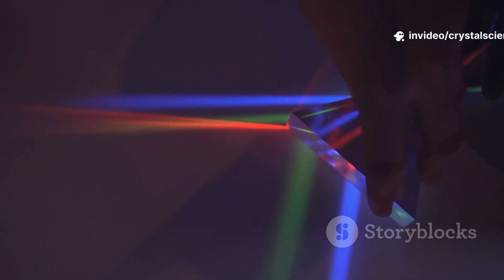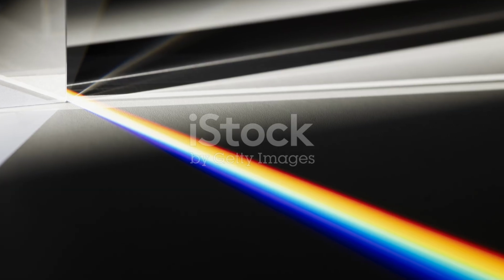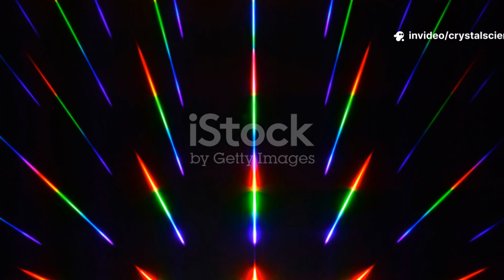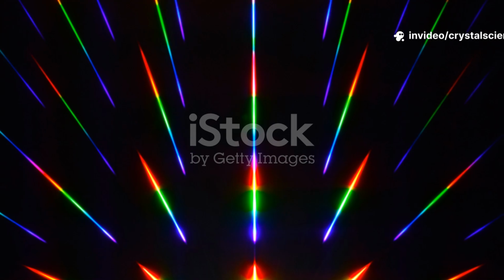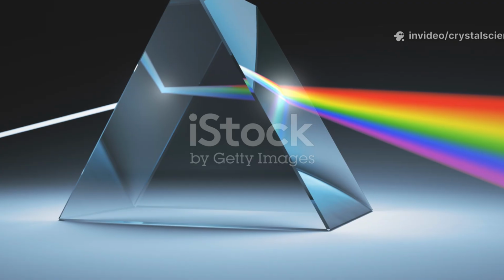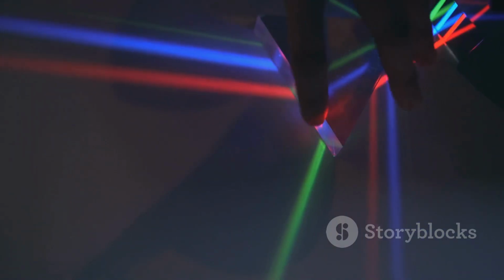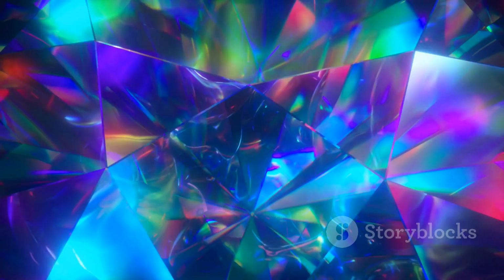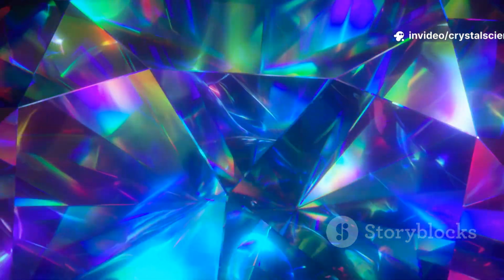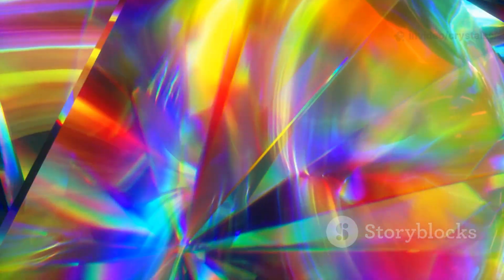Unlike an ordinary piece of glass, a prism has a special ability. When white light passes through, it bends twice, once on entry and again on exit. This double refraction separates the light into the 7 colors of the spectrum: violet, indigo, blue, green, yellow, orange, and red. This spreading of white light into its colors is called dispersion. It happens because each color is a different wavelength, and each wavelength bends at a slightly different angle as it moves through the prism.